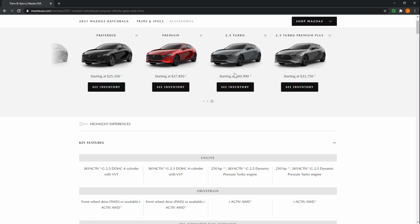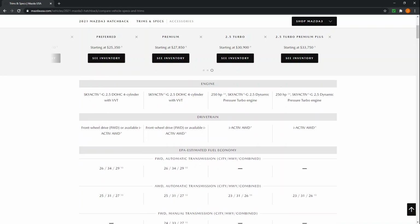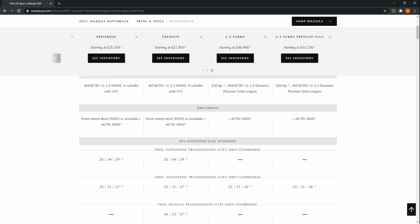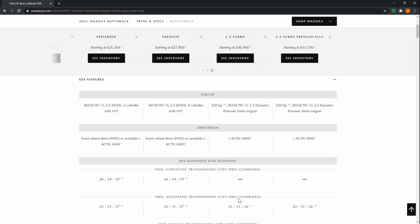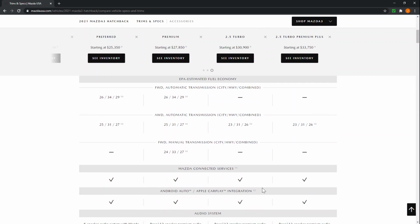So you can see the price point is significantly higher for the turbo models than for the non-turbo models. And obviously, better engine technology, faster car, more power, you're going to pay a little bit more. So even the base turbo, you're paying about $3,000 more MSRP than the premium non-turbo model. It does affect MPGs, although not really as much as I would think that it would. You're still getting 26 MPGs combined for the all-wheel drive, so that's compared to 27 for the non-turbo. So I think the extra power might be justified.